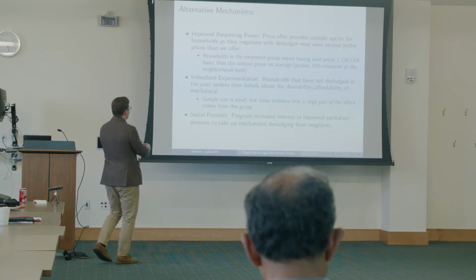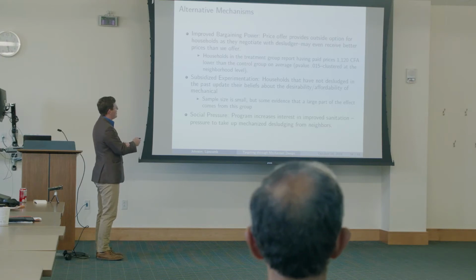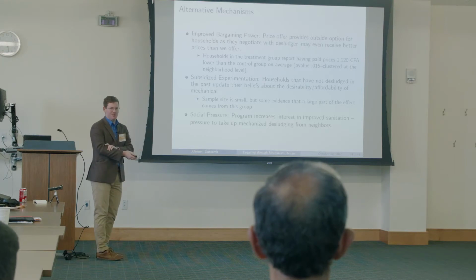So there are some alternative mechanisms that you might be interested in. One would be that we're kind of improving their bargaining power so that they can take our price and go and negotiate with their regular desludger. Another one would be that we're kind of subsidizing experimentation. There's a little bit of evidence that the people who've never had mechanical desludging are more likely to purchase through us than people who have before.